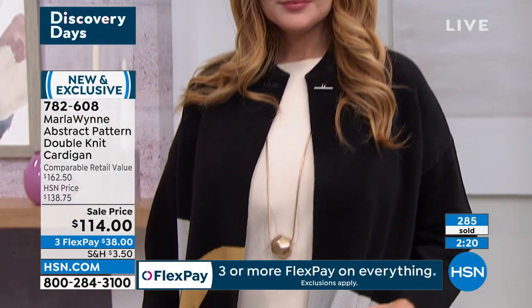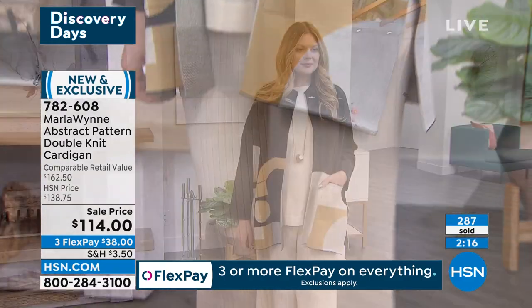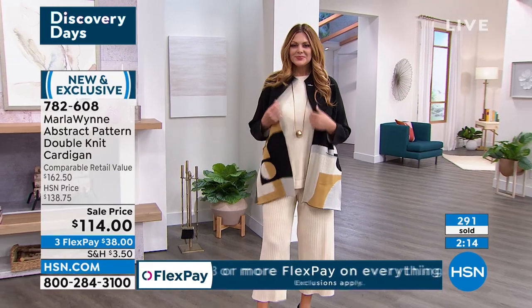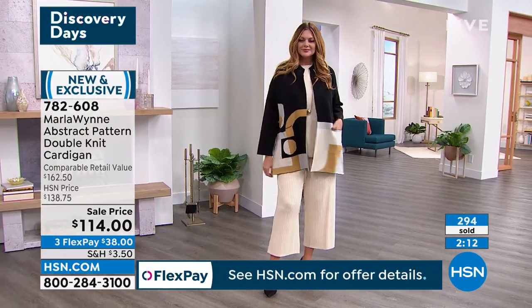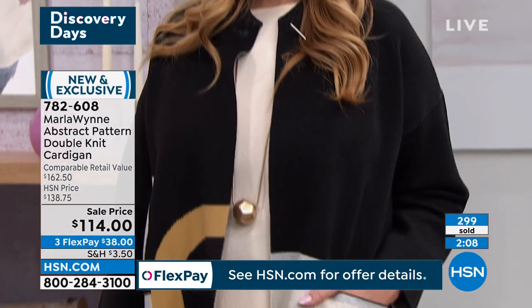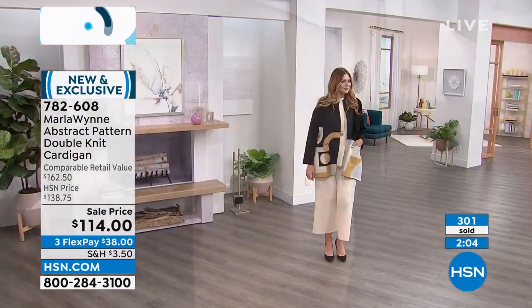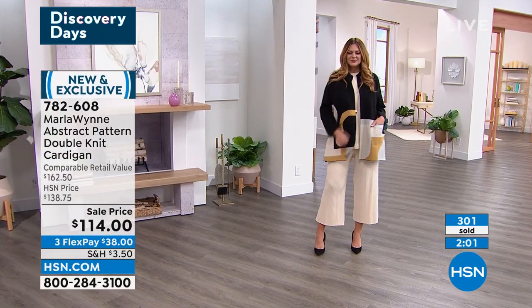If you pick up this cardigan, we have the pants that I'm wearing you could pick up. Maybe you pick up a little tank underneath it, and then that's it. I mean, you are good to go. Already close to 300 of these gone. These are brand new, my friends. It's exclusive. You tuned in at the right time. You are watching it for the first time. You're laying your eyes on it for the first time. Already 300 gone. I mean, I don't have thousands of these to go around.